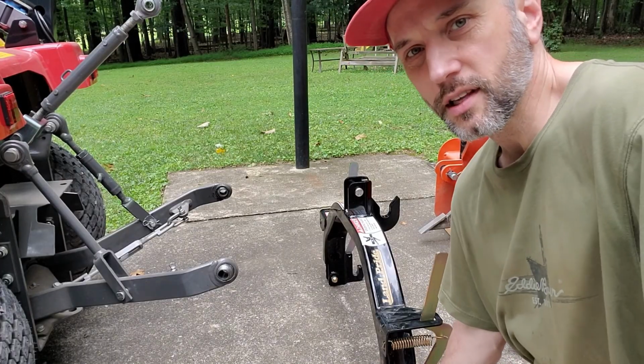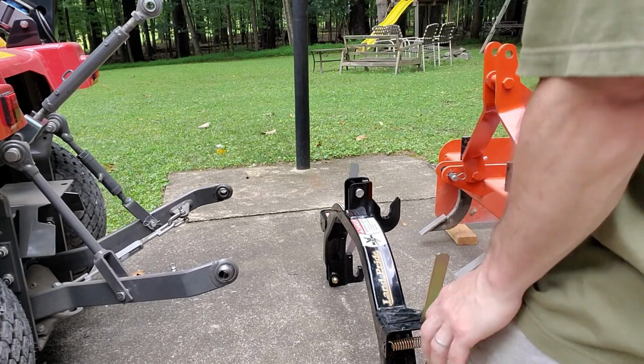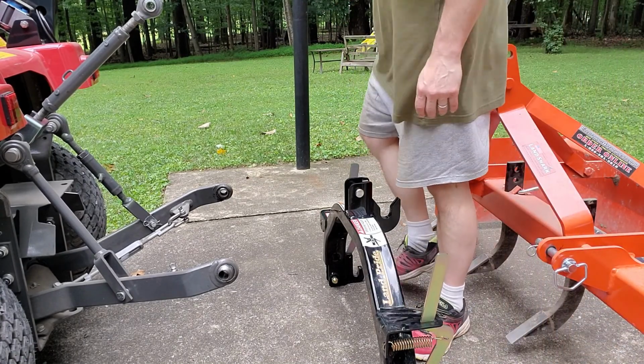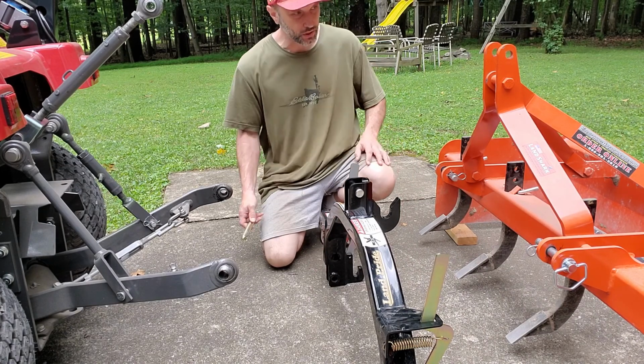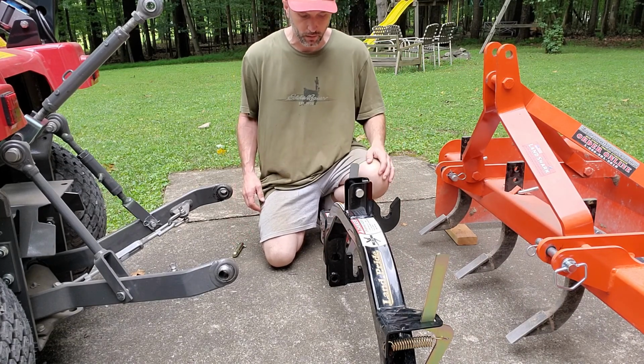Okay, and while I hook this up, I'll talk about why I didn't get the Speedco and a little bit about this. So this is a true Cat 1, no bushings aside from the top slide-on one required.